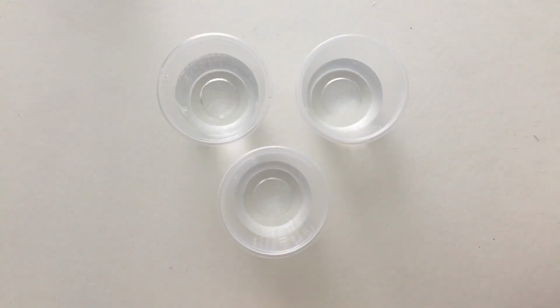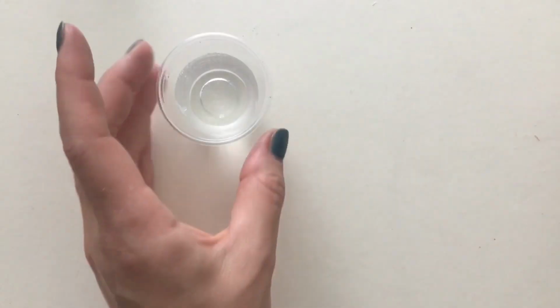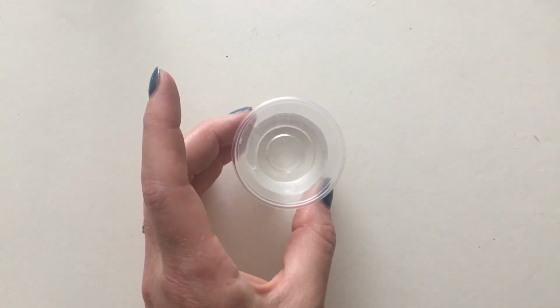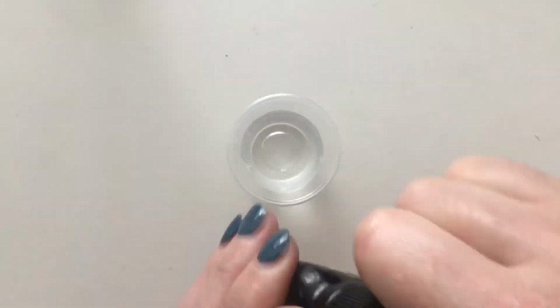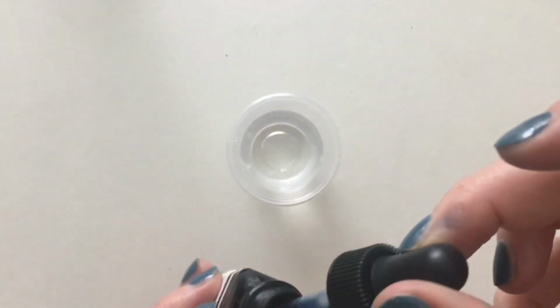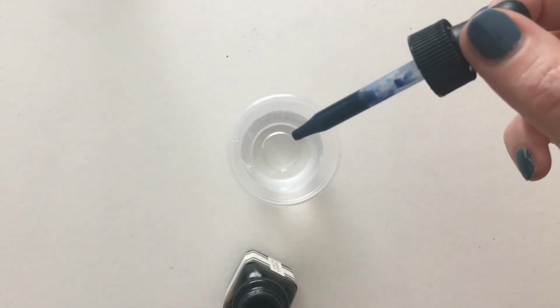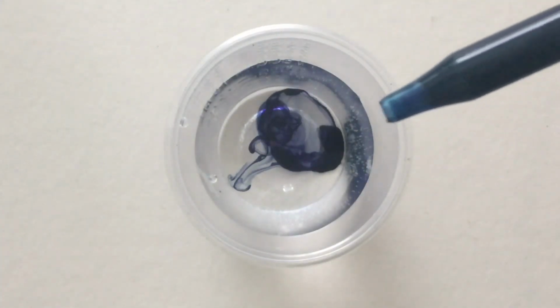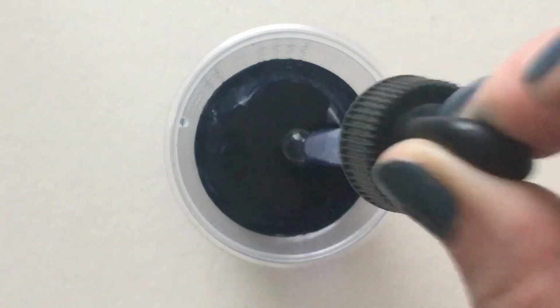So this is where I got very creative, and I have a few little containers of water, and I'm going to add some of this cool photo ink. So starting with violet, and I love the way this looks. Let's get closer. Ooh, spacey. Looks like a nebula.